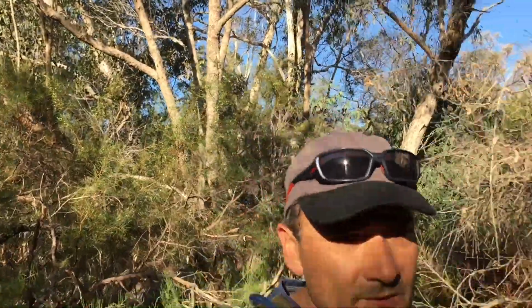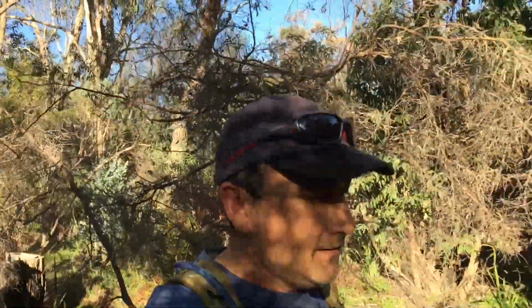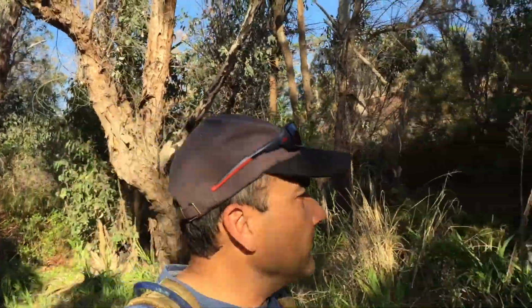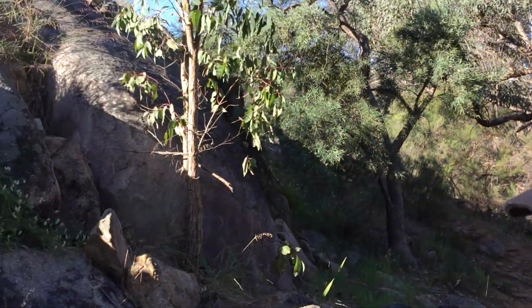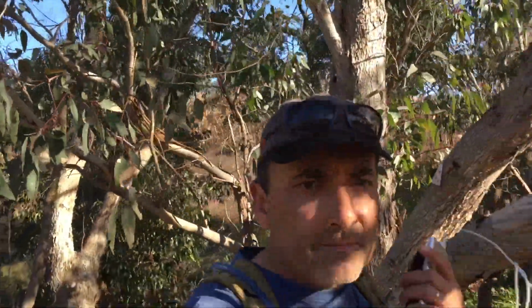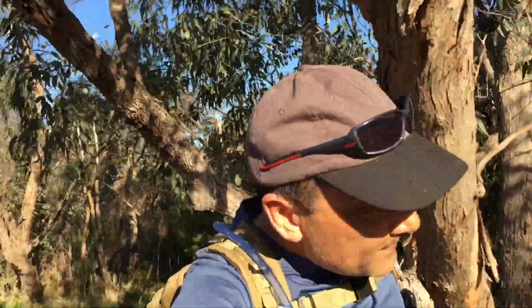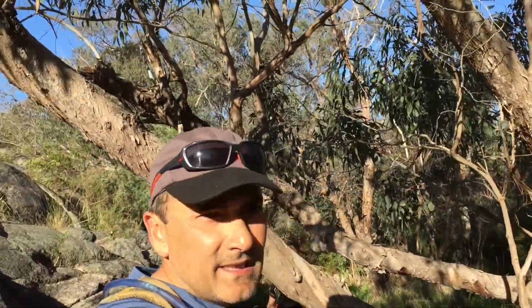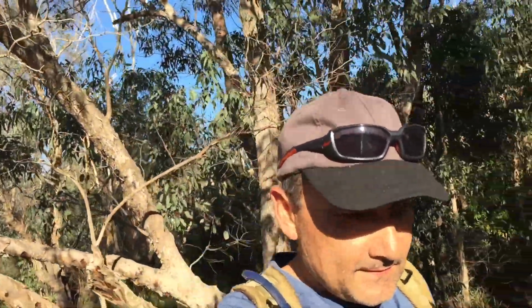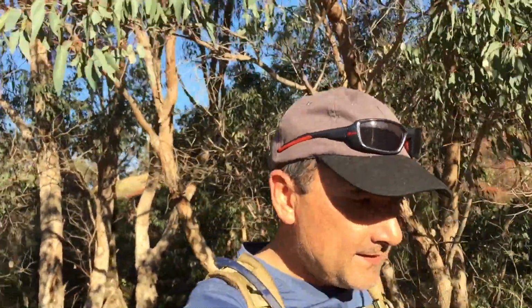Still following this Whistlepipe Gully trail. What a nice trail. I know I keep saying it, but it is. It's really cool. Got water over here. Got some awesome scenery. Some nice big boulders over here. We're starting to run a bit out of time, so we're trying to hurry up and not waste too much time. It'd be nice if we did have a bit more time. It'd be a perfect spot to relax here. But it's nice enough just to get out here and do it.